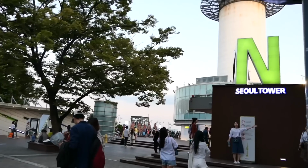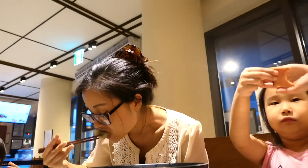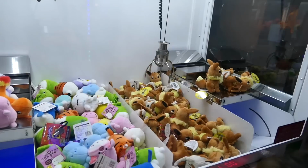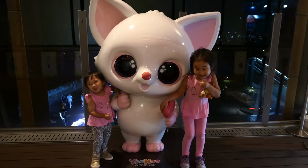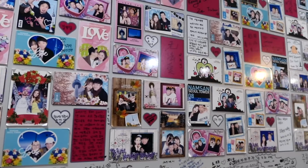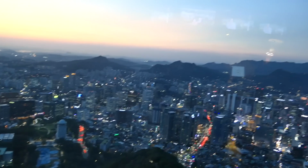There are also some restaurants at the base of Namsan Tower and you can eat here. The food is okay, and there's also an arcade, but from my experience, the claw machines were super rigged and it was really hard to win anything here. So this is my guide as of April 2020, but things are always changing in Seoul, so make sure to look everything up online before you go to make sure it's open.